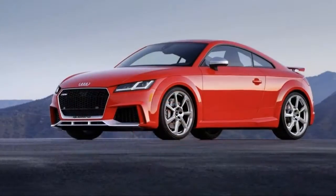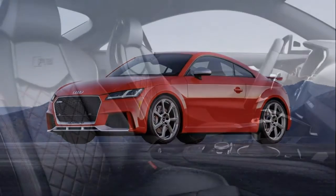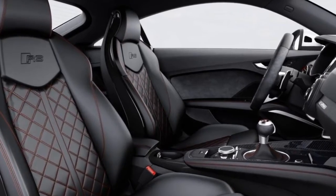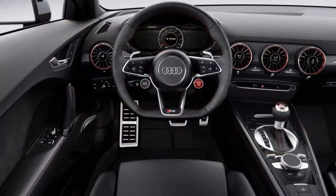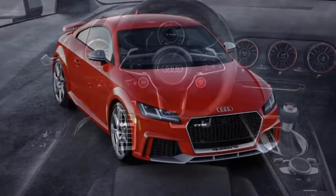We recommend there's only one trim level for the 2018 Audi TT RS, but we'd suggest adding the technology package for the navigation and enhanced smartphone integration. Unless you're planning on a lot of time on racetracks, we'd consider passing on the Dynamic Plus package because its fixed-rate sport suspension will probably sacrifice ride comfort.